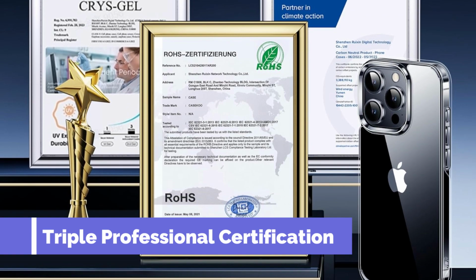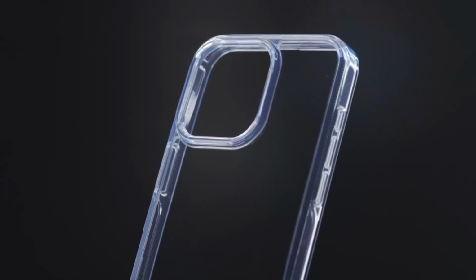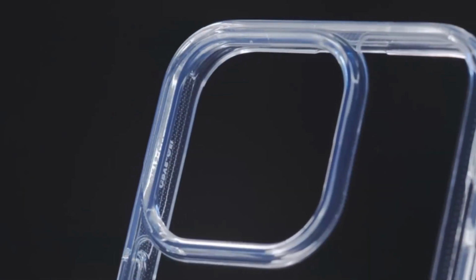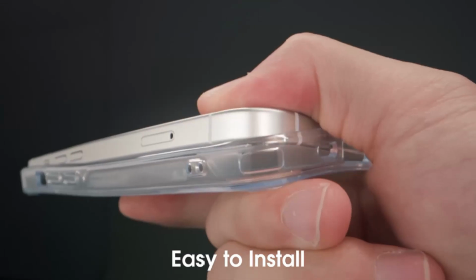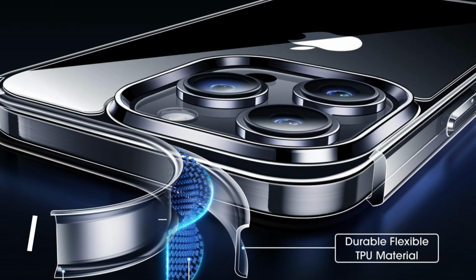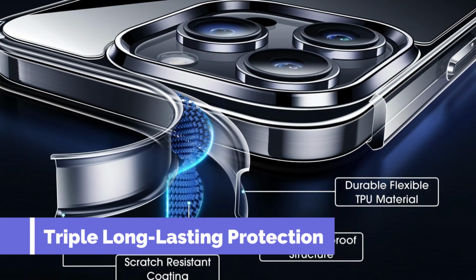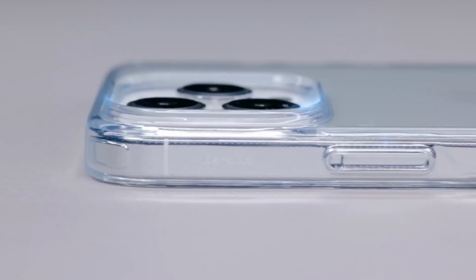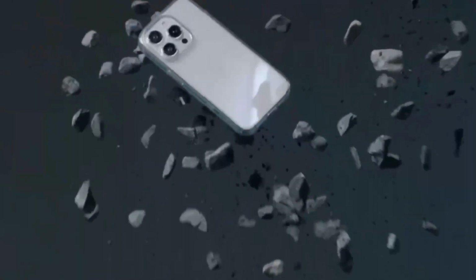Thanks to CASEKOO's Grist Gel anti-yellow technology, it remains never yellow, maintaining transparency over time. This case goes beyond aesthetics, exceeding mil-grade drop protection standards with a 3-layer protective frame and 4-corner upgraded U-Shock airbags. It passed a drop test of up to 3.04 m, safeguarding your aerospace-grade titanium from scratches and impacts.